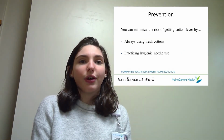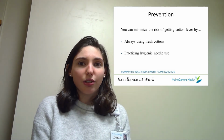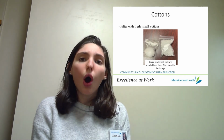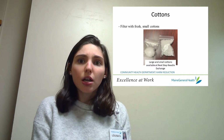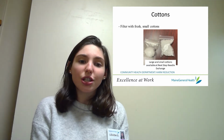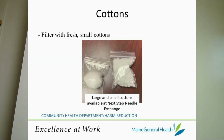To avoid cotton fever, you should always use fresh cotton as a filter and practice hygienic needle use when you're getting ready to take a hit. To reduce the amount of germs you could be injecting into your bloodstream, always use a fresh cotton for filtering, if you do choose to use a cotton. Small cottons are ideal, as they're ready for you to use so you can avoid tearing the cotton on your own and potentially contaminating the filter with your fingers. At Next Step Needle Exchange in Waterville and Augusta, we offer cottons in both small and large sizes.